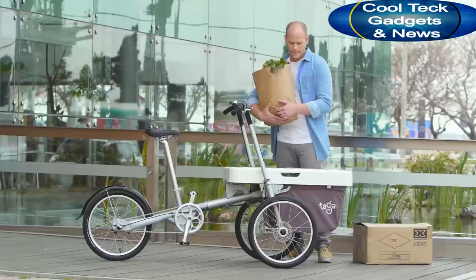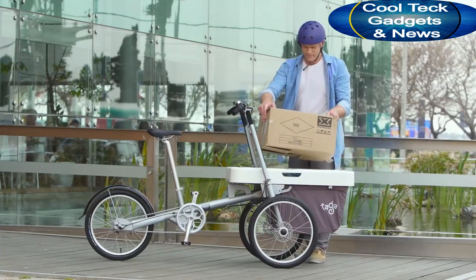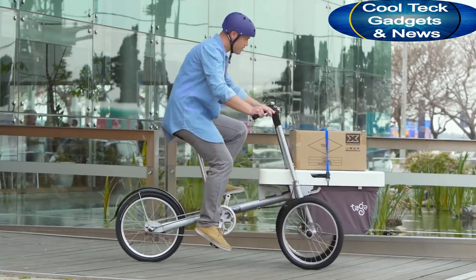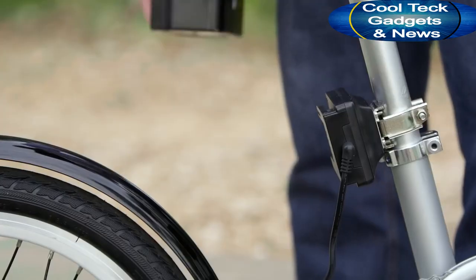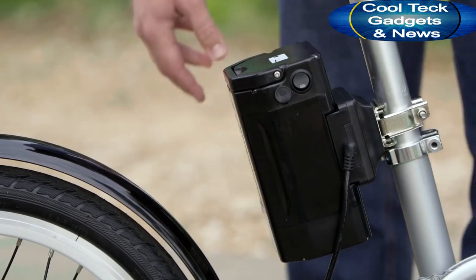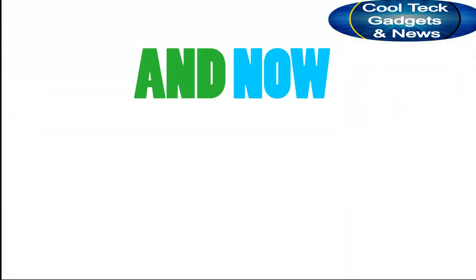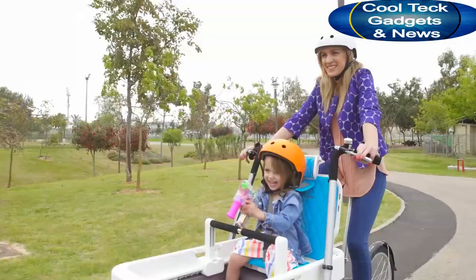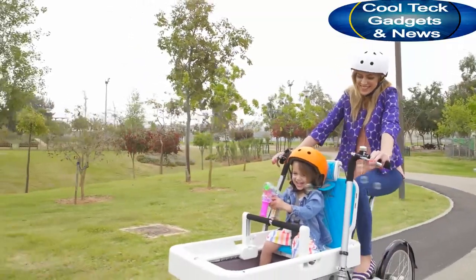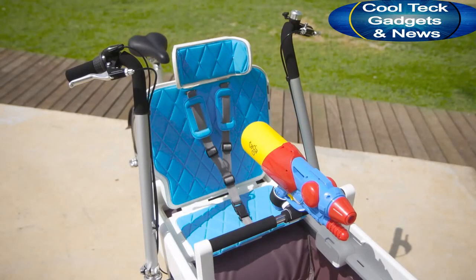To keep it versatile, in seconds, Taga 2 turns from a family bike into a lockable cargo bike with extra load space on top. We use disc brakes and a Shimano gear, and you can always easily turn it into an electric bike for effortless long-distance rides. Now for the fun part. Apart from the wind in their hair, we wanted the kids to have a truly enjoyable adventure on our bikes. So we added the accessory bar, to which you can attach a variety of fun add-ons. Yes, there's also a water gun.